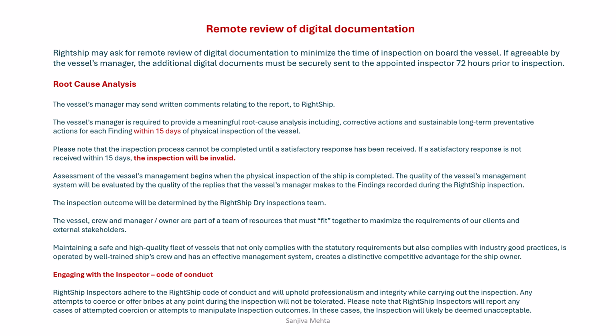Maintaining a safe and high quality fleet of vessels that not only complies with the statutory requirement but also complies with the industry good practices, is operated by a well-trained ship's crew and has an effective management system, creates a distinctive competitive advantage for the ship owner. That is in brief. This is important.